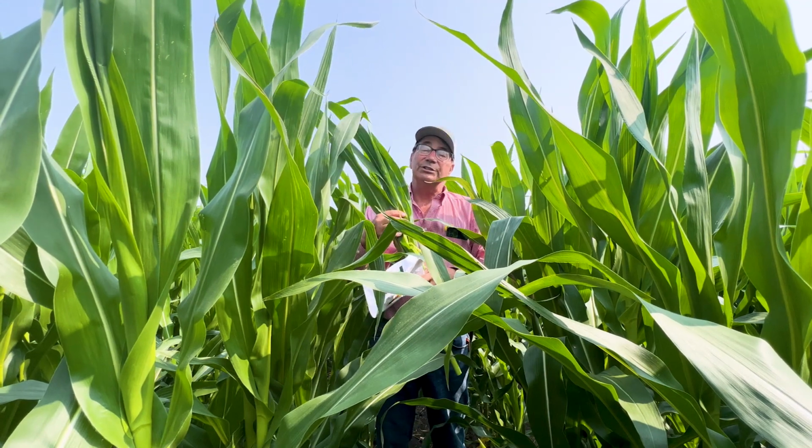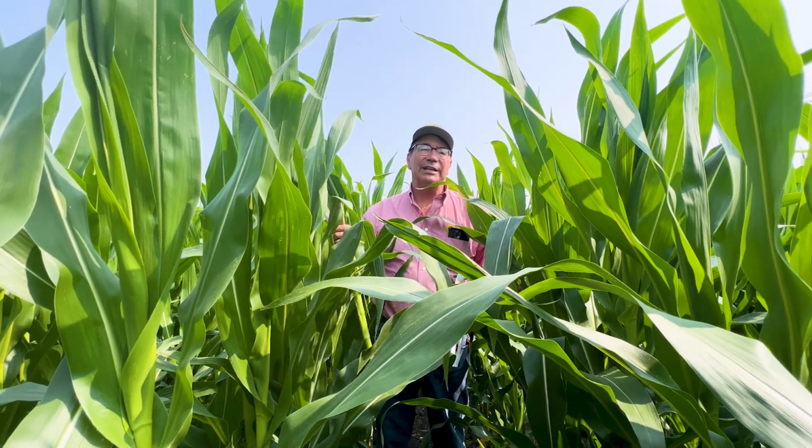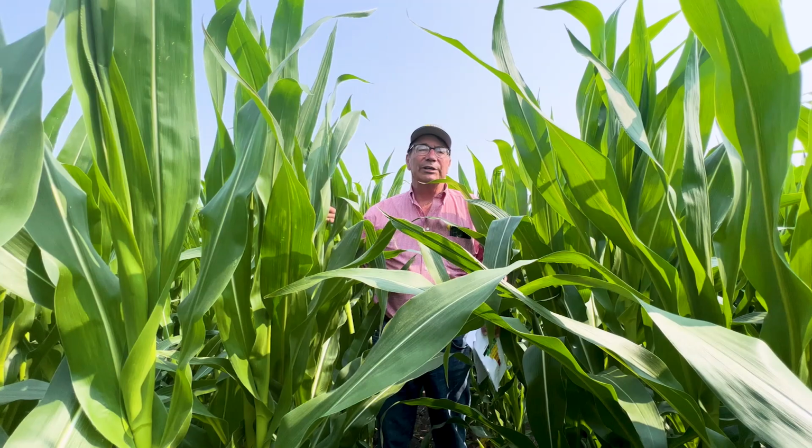We're just a week before the 4th of July here, and you can see this corn's getting ready to tassel next week, which is the earliest I think I've ever seen it. This is full season corn here.